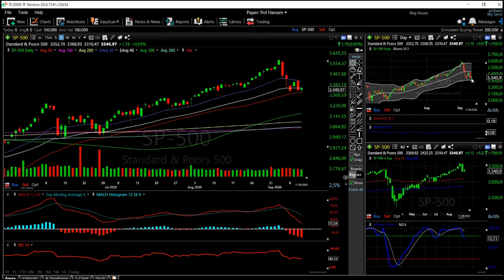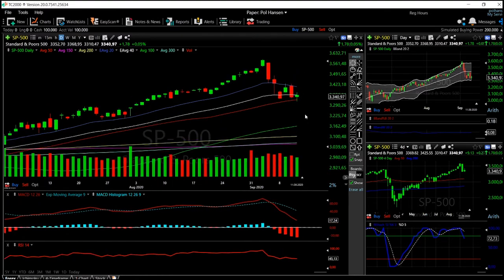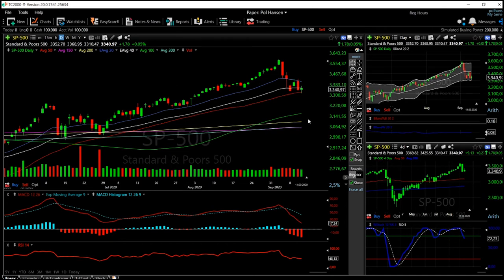The Bollinger Band, we are at the bottom of the Bollinger Band, but at the moment I would pay attention to the stochastic. I would pay attention to the MACD. These indicators are screaming that we are about to have another massive pullback. So at this point, I would wait to enter the market. There's no reason to enter the market at this point.